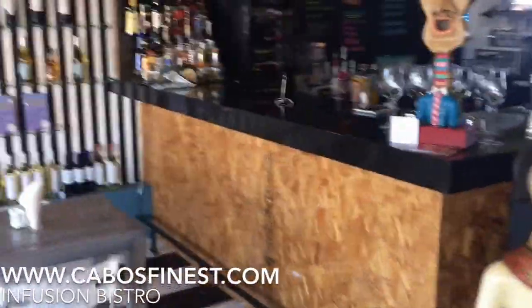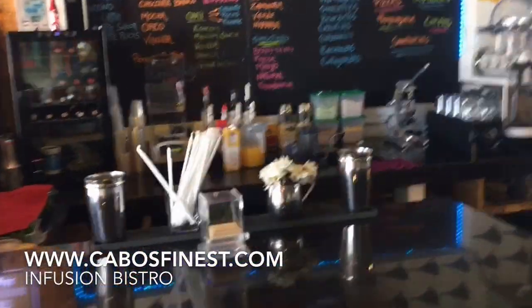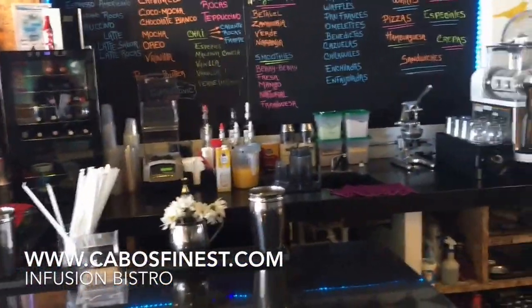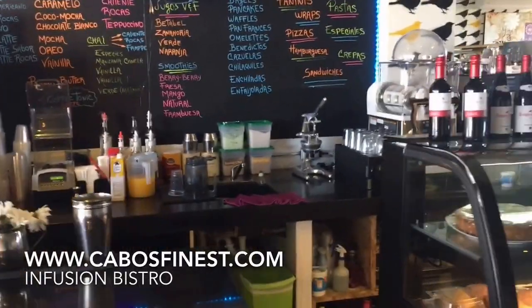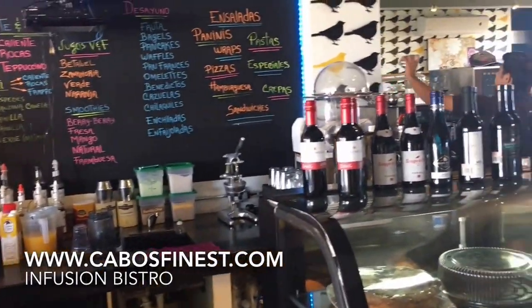This place has an open bar area. Really nice chai teas. Whole collection of frappes, cafes, great omelets. For lunch, they have really fresh salads, paninis, pastas.